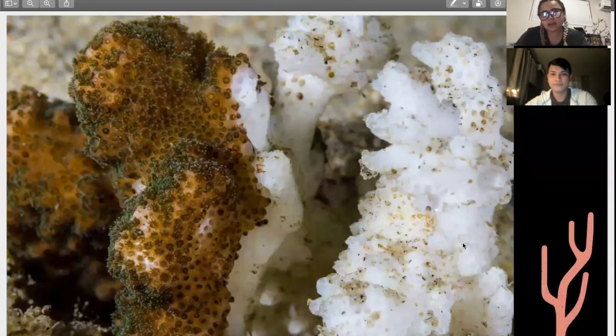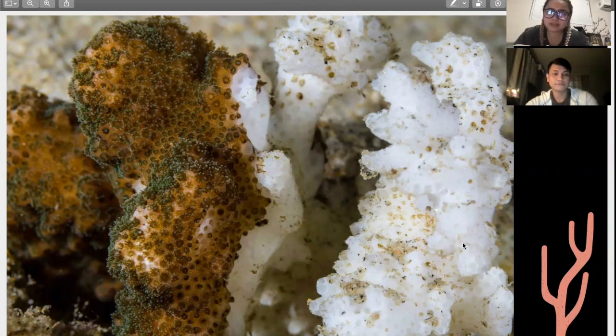So again, this is how on the left side you can see the algae and the coral still working together, but then you start seeing the white skeleton, which means it's under stress and it's kicking the algae out because it's not giving them nutrients and food. Instead, it's harming them, so they're taking it out.